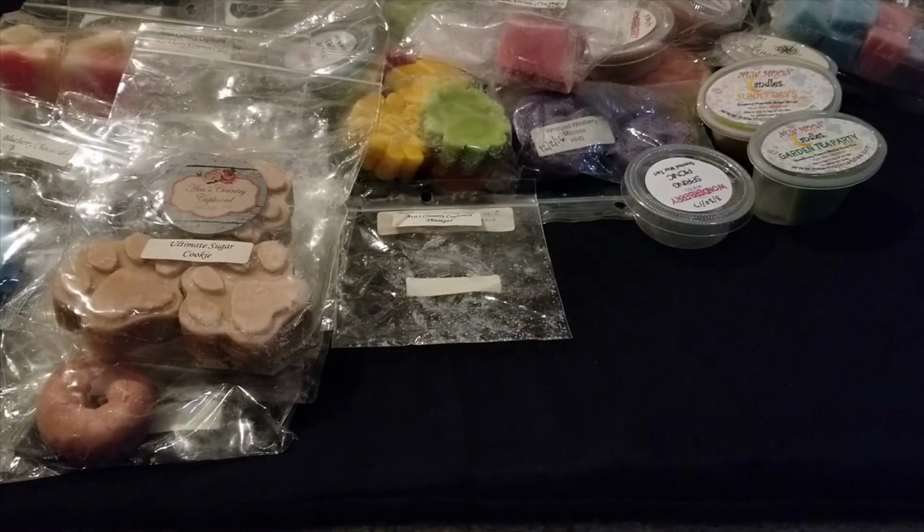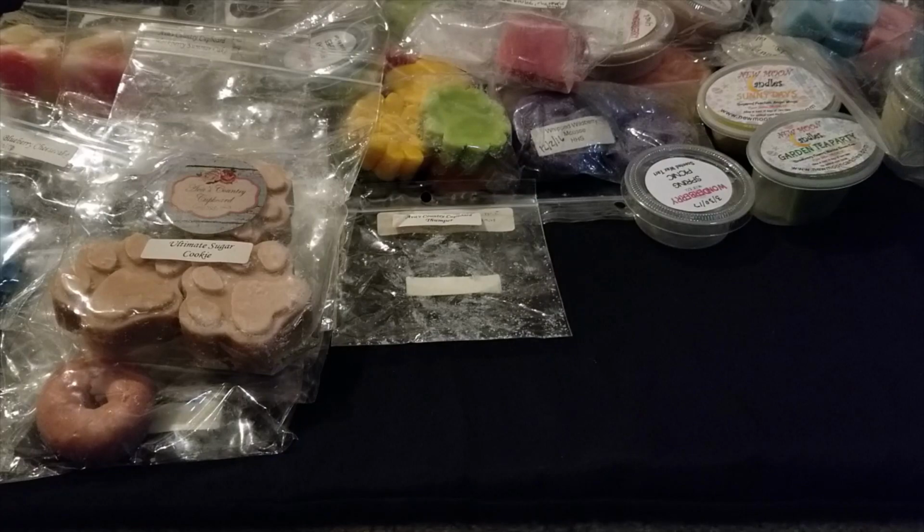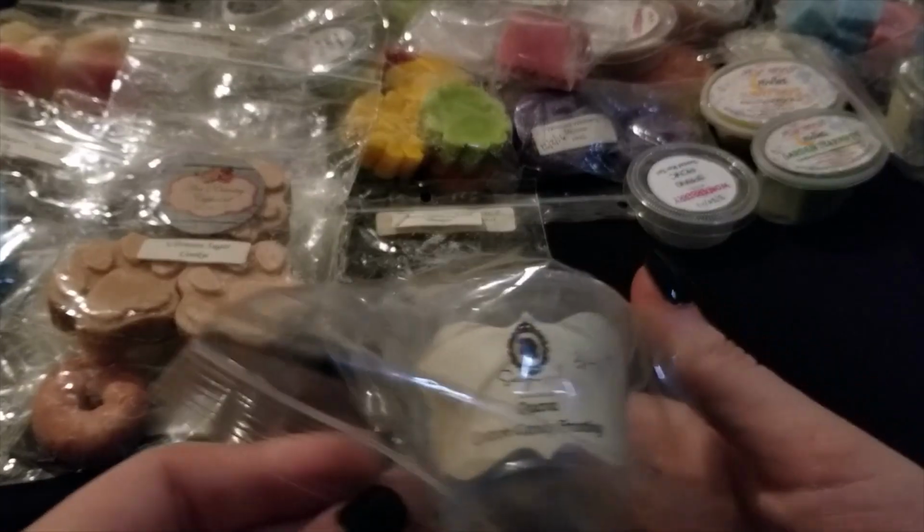Okay, guys, we're almost done. We moved some more stuff over. Almost done. So, Sassy Girl is next. I melted the rest of the scent shot in strawberry kiwi. This is a really nice strawberry kiwi scent. I like it. I would get it again.